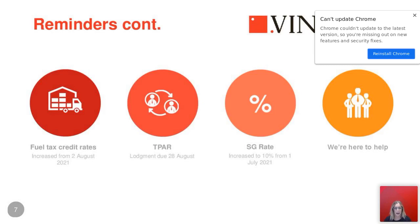Another reminder that taxable payments annual reports are due for lodgement on the 28th of August. If your organisation provides services or pays contractors for cleaning, courier, delivery or road freight, building and construction, IT or security surveillance services, you should already be familiar with lodging this report. With COVID-19 in the past year, there probably are a couple more organisations out there that would have had to start providing these services or engaging them, which may mean that more people are brought into this reporting. If you're unsure of what your reporting requirements might be, again, please reach out to Vincent's and your advisor and we should be able to guide you on that.